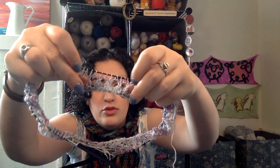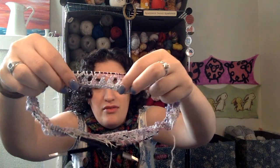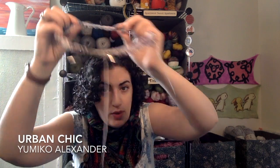So she asked me if I would cast something on, just to show people that you don't need to be afraid of lace weight. Just because you're using a lace weight yarn does not mean that you are doing something crazy intricate. So what I have is the Urban Chic Shawl by Yumiko Alexander, and it is designed to be done with sport weight. So I cast on 2 extra repeats of the pattern, and I went down 2 needle sizes so that I wouldn't be swimming in this pattern.